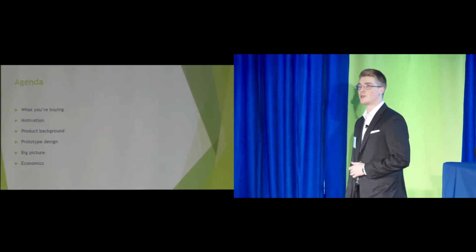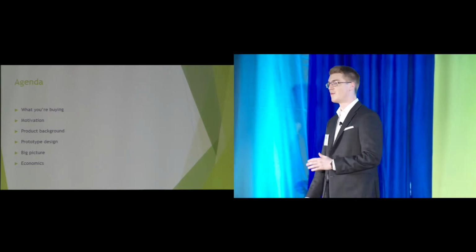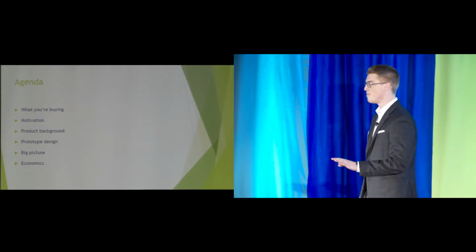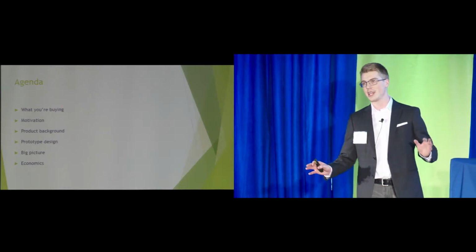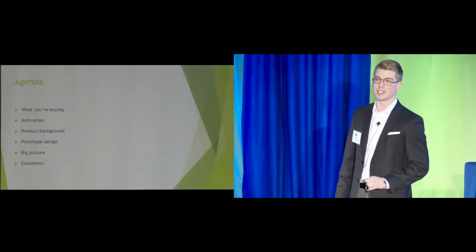What I'm going to talk about today is what you're buying with the Auto Garden, the motivation behind developing it, a little product background, the development of this prototype right here, looking at the big picture, and then going over the economics of a product like this.